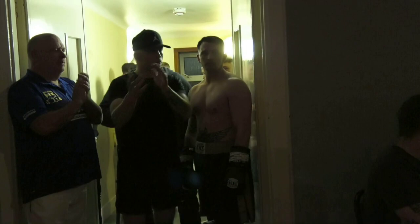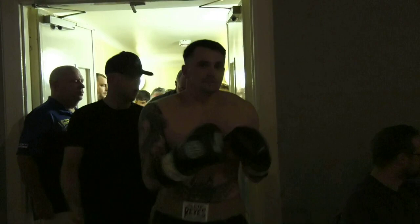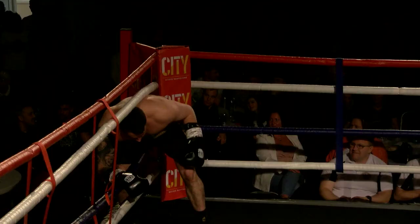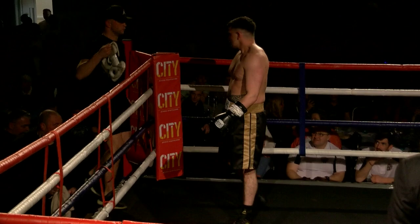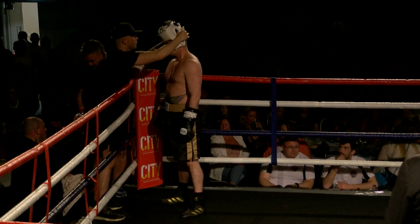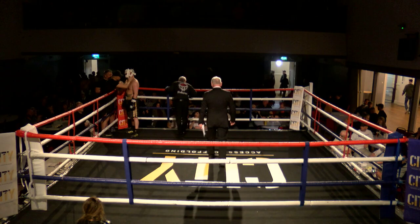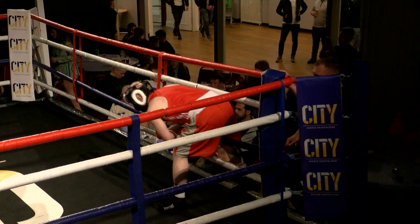This is the co-main event. Coming out to a good tune, I'm enjoying that already. Looks in great shape. Got the clay toes on, puncher's gloves, getting the headgear on now. Taps off again. There seems to be a theme here. Here we go, Michael entering the ring.